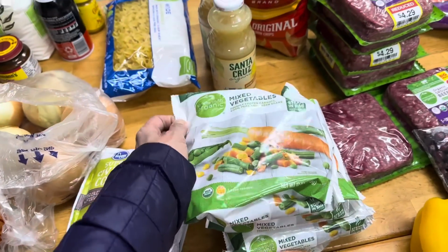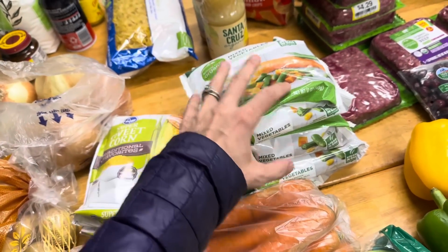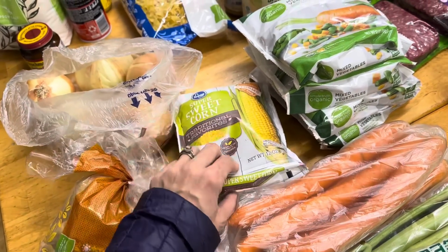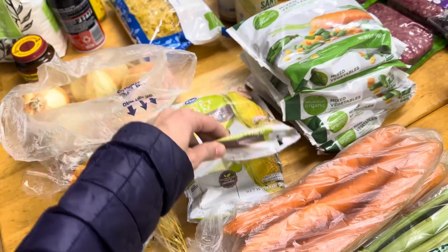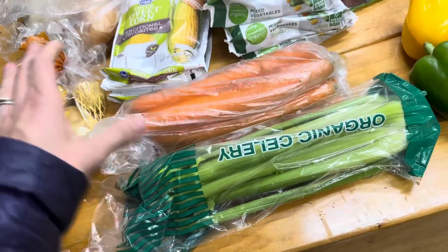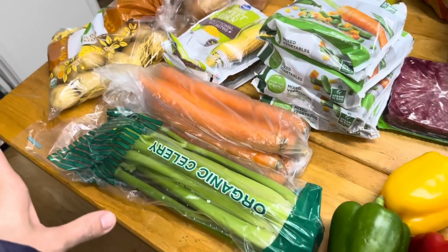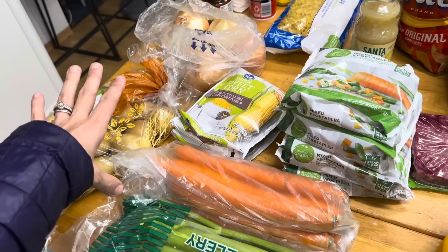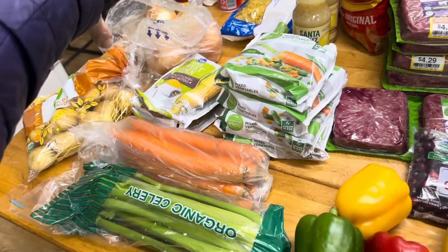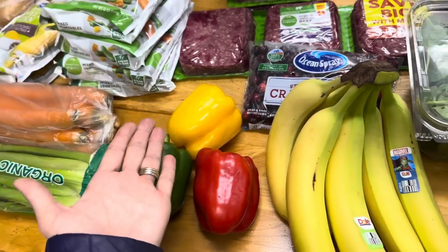Back here, I was all out of mixed vegetables, so we grabbed 4 bags of mixed vegetables to replenish that supply for soup season, and 2 bags of sweet corn, because that stuff is good. Down here, we were all out of carrots and all out of celery. So these are just basic things that we needed for this time of year with the type of cooking that we're doing, and I used all of it up, and it needed to be restocked, so just a restock on those items. Here are peppers for the chili we're making tonight.